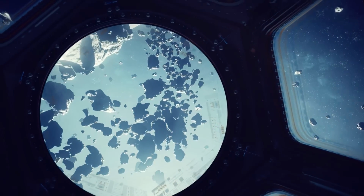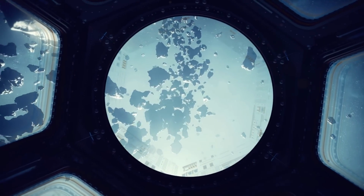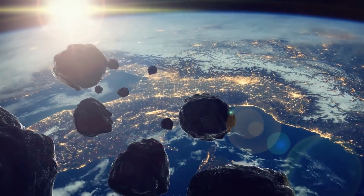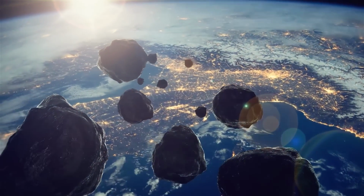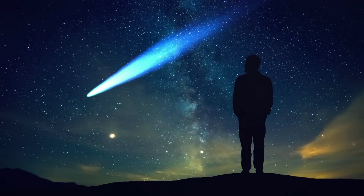Now, at any given time, there are thousands of objects in our solar system that come from outer space. They stay here for different lengths of time, but sometimes we get lucky, and they end up teaching us a lot about interstellar space.